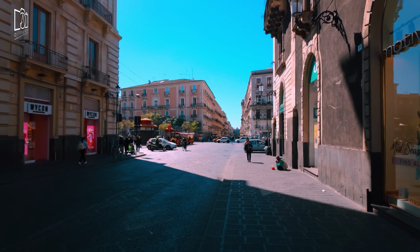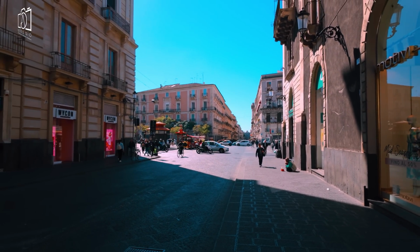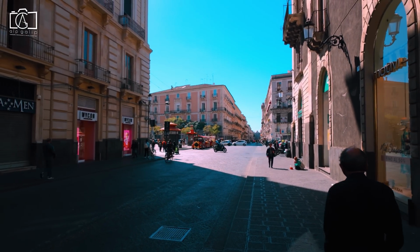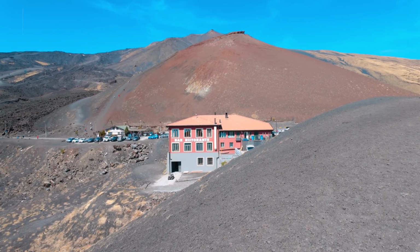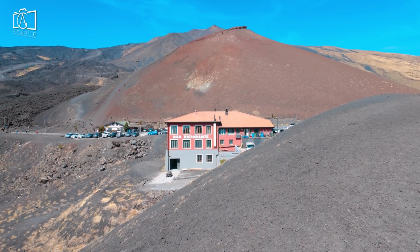For budget travelers, guest houses and hostels near Via Etnea were convenient and friendly. No matter your travel style, Catania has accommodations that suit every preference and budget.